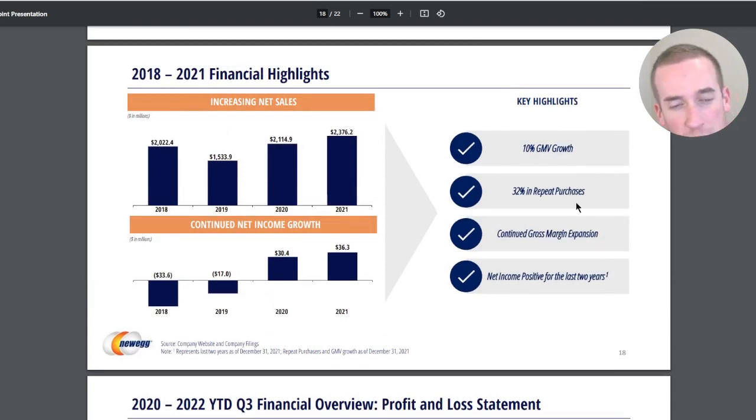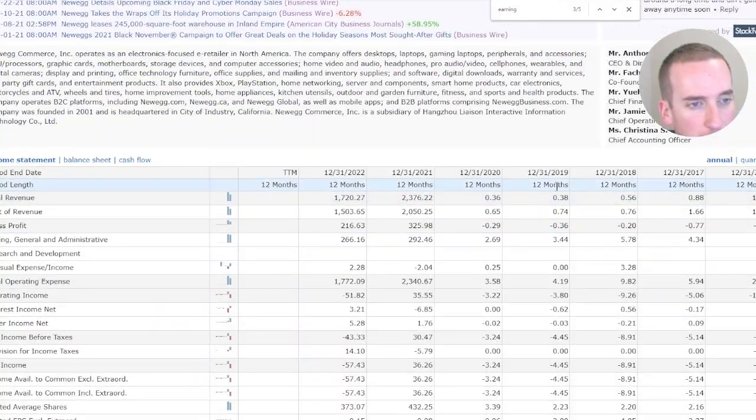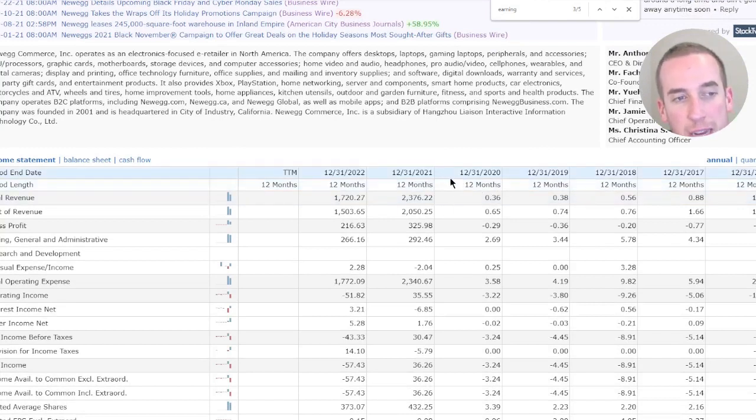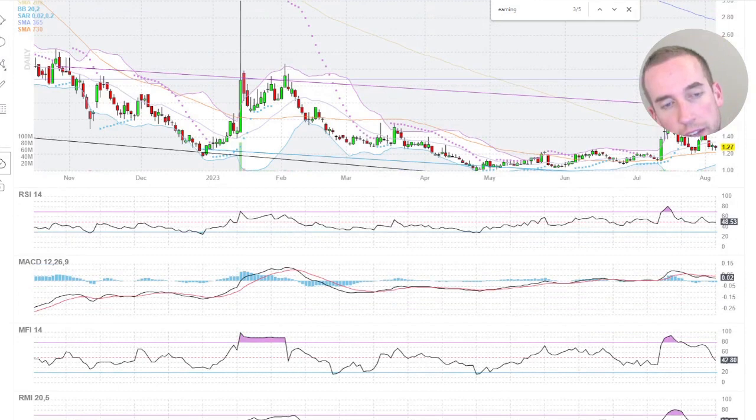10% GMV growth, 32% in repeat purchase for those years, continued gross margin expansion for those years. Why are they even showing this in 2023? They're not showing 2022. Continued gross margin expansion, that is a lie. Yeah, they're showing the data before they took on huge. Yeah, no. Very misleading, in my opinion. We're going to pass on Newegg. Good luck to them. They're heading in the right direction.